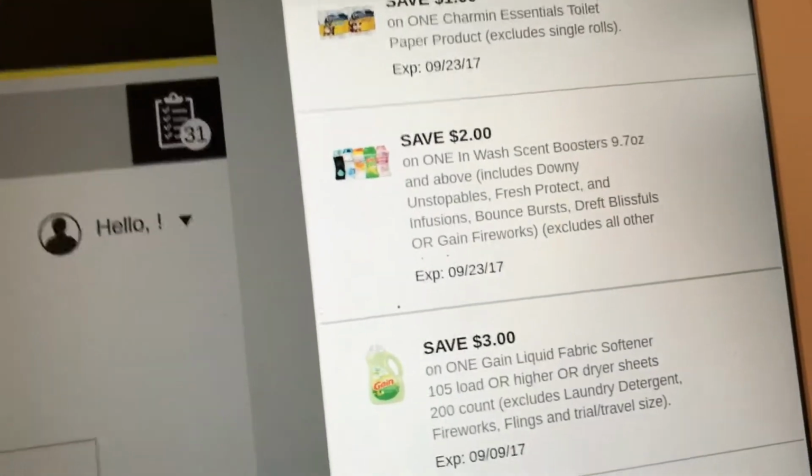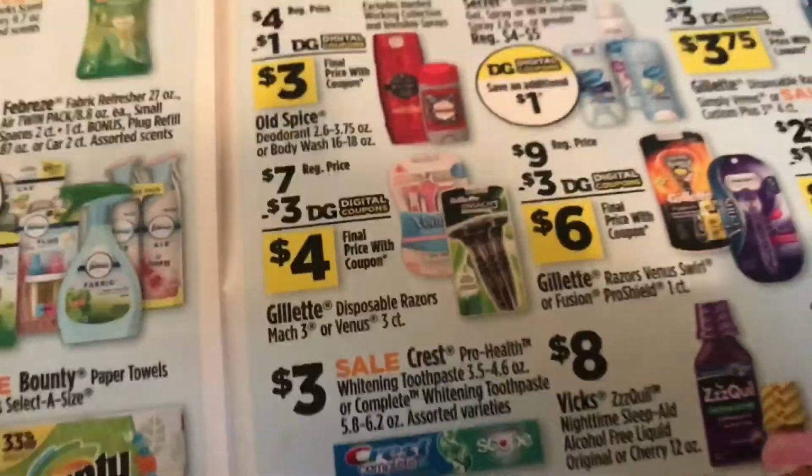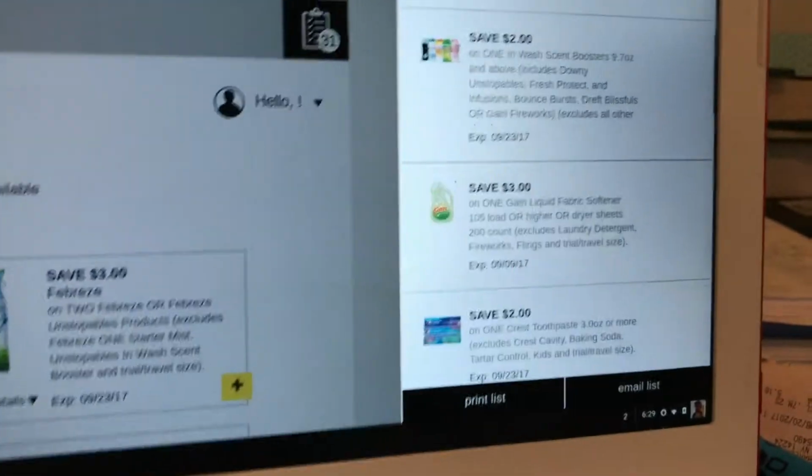Now, when we get to the last product, you can either do the Crest toothpaste, which is on sale for $3. And there is a $2 coupon right here.